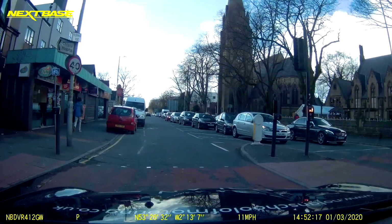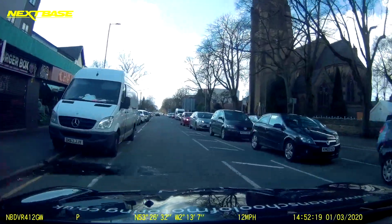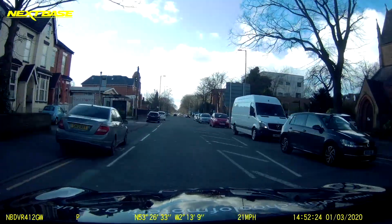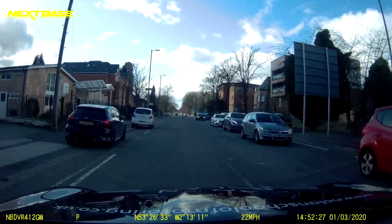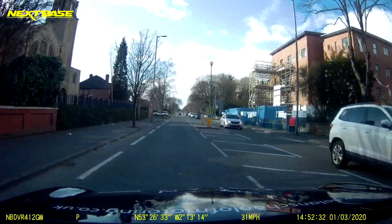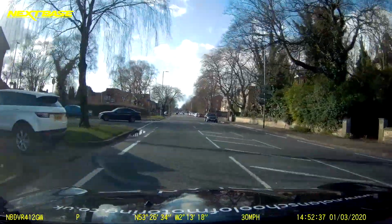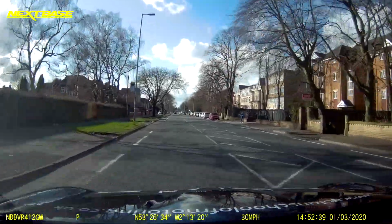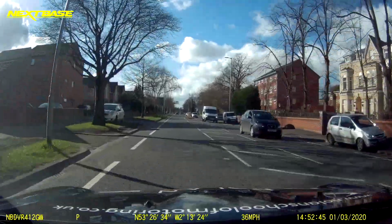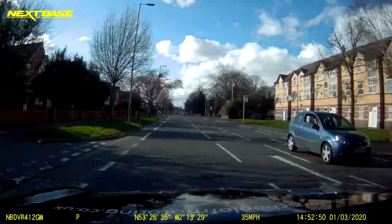Looking to our left, we can see the 40 mph speed limit. Again, looking well ahead, making sure it's safe before we build our speed up to 40 mph. As you can see, it's quite a busy road in terms of drivers crossing your path or trying to emerge out onto the road. Just keep looking well ahead, making note of any side roads to your left or right.